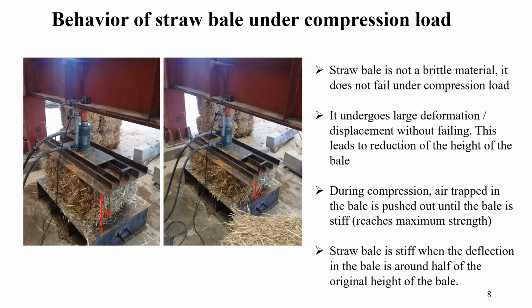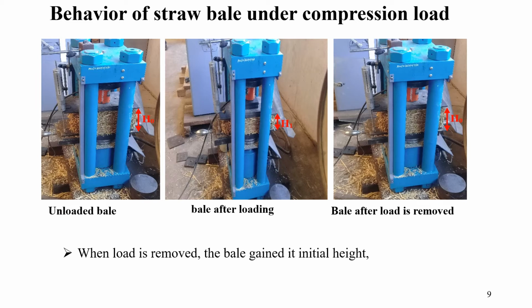To understand the behavior of a straw bale house, we have first to conduct compression tests on a single straw bale. And we have realized that straw bale is not a brittle material because it doesn't fail under compression loads. What happens is that when we apply load, it compresses the material by pushing out all the air that is included in the voids. And then when all that air goes out, that's when this bale starts to gain stiffness. And this is at a high displacement in the bale. So if you don't compress it well, under construction, that void will still be there. We have also conducted tests on scale model bales, and we have realized that the same phenomenon happens.